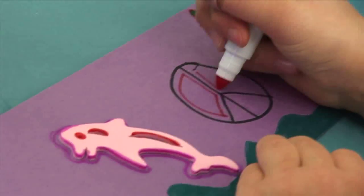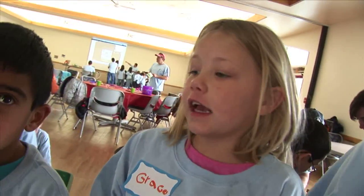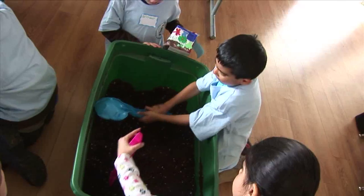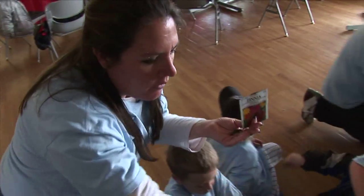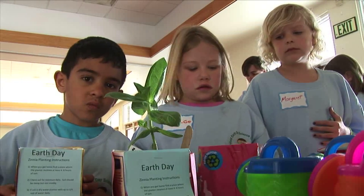Earth Day is really important because it helps the Earth so it doesn't get sick, and so you don't get sick. This station over here is our plant station, and basically they're learning about photosynthesis, flowers, why it's so important for us to have plants in general, why trees clean our air, and they're actually learning about uptake of plants.